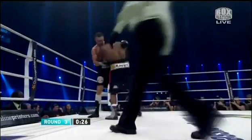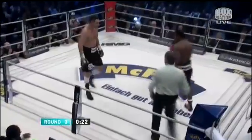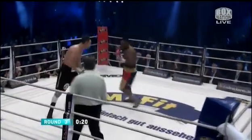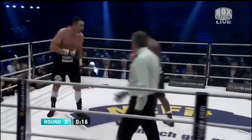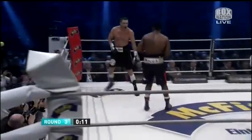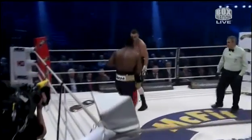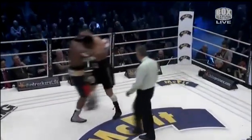Two more big solid right hands in this round from Klitschko in the last 15 seconds or so. Klitschko had that period out of the ring when he had injury problems, varying sorts. Came back and it was as though he'd never been away. Sign of a champion. Closing seconds of the third round.